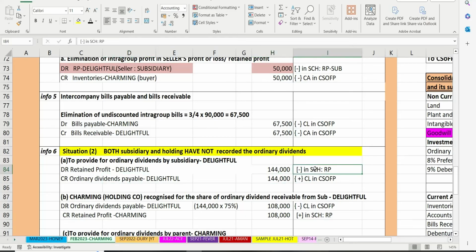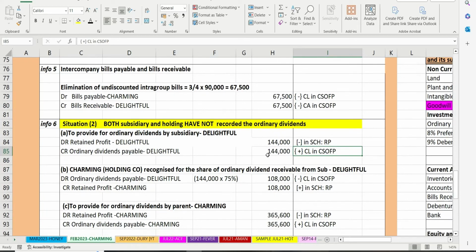So this will appear in the retained profit column of Delightful, because that was declared by Delightful and that was not recorded. So we record it in Delightful's retained profit, and only the dividend payable will be shown later in the current liabilities to be 144, but that was the one declared by the subsidiary. For the parent also, we will recognize some of this dividend. So the dividend declared by the subsidiary will also be shared by the parent. Why? Because 75% of the shares in the subsidiary was acquired by the parent.